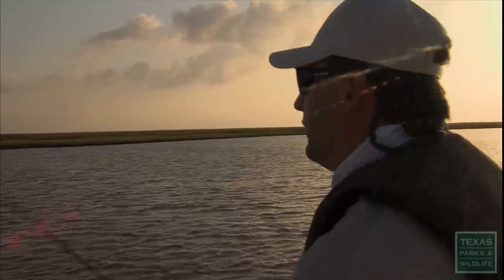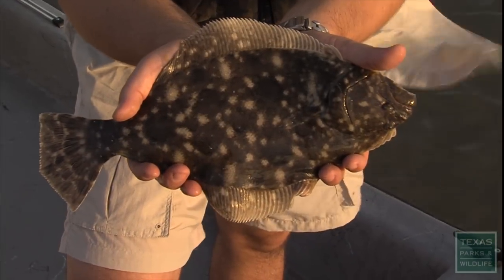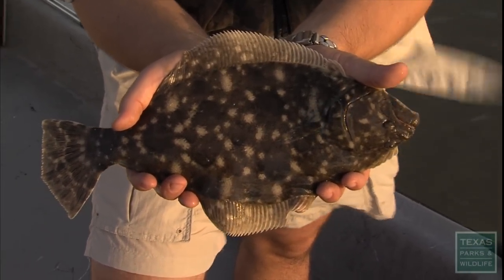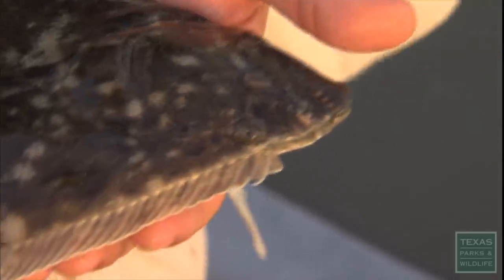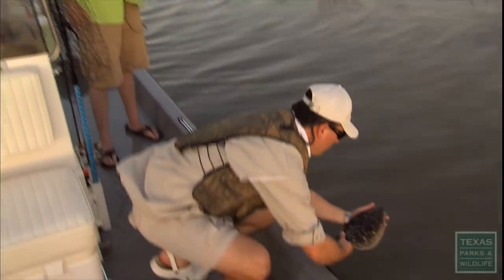I think I've got a hit. Fish on, fish on. And it doesn't take long before Brian catches the first flounder of the day. I give you the southern flounder. Live to be about 6 years of age. You can get up to 10 pounds, the state record's 13 pounds, so a 20-inch flounder is considered a trophy fish.